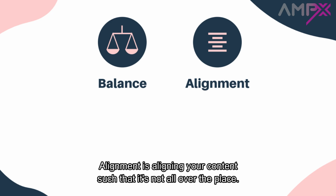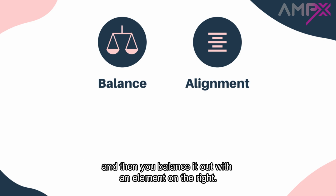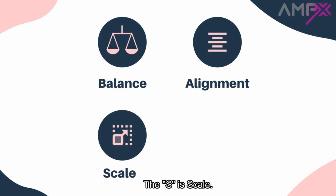So let's say we are intending to make it all to the left. You want to align your text, everything, to the left, and then you have to balance it out maybe with an element on the right, so there's a proper balance to it. Okay, and then the S will be scale.